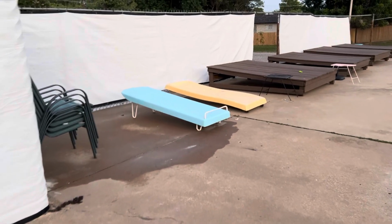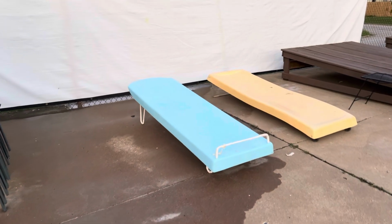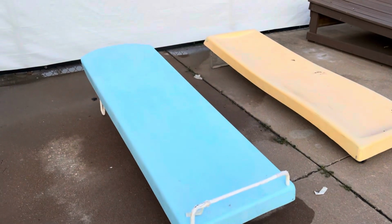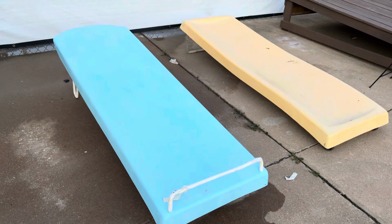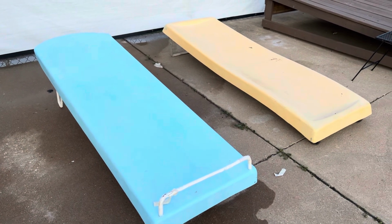I did find these vintage loungers on Marketplace, so I snapped those up and brought them here. They could probably afford to be refinished. There's a coating called Penetrol that you can put on them to make them shiny again. You can do that with Eames chairs. And so I might do that to these at some point as well too, just to make them shiny again.